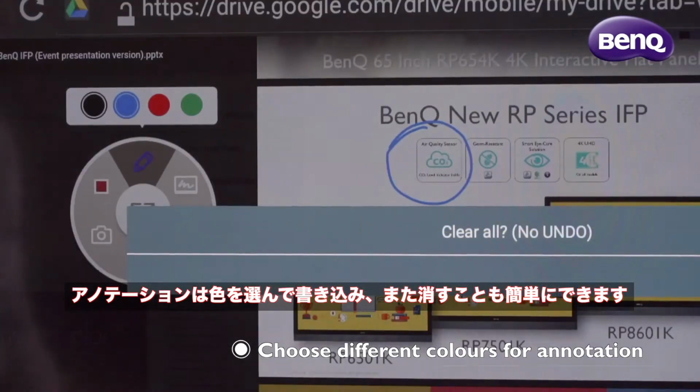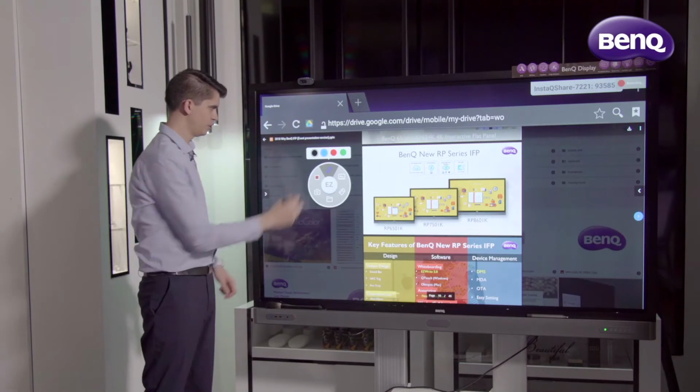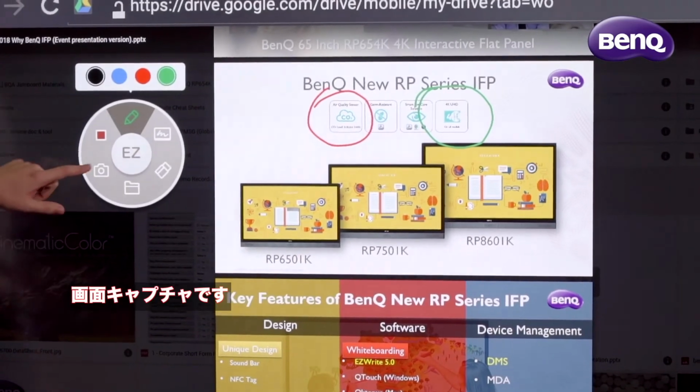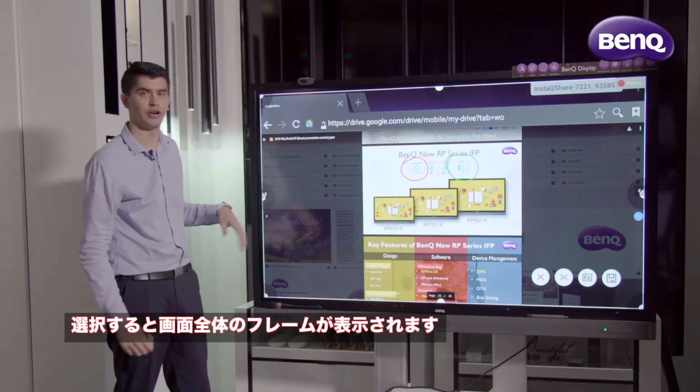With erase, simply hit erase and clear that annotation from the board. Let's annotate again in a different color, or a couple of different colors. And I'll show you how screen capture works. Selecting screen capture here, it's taking into consideration the whole entire frame.